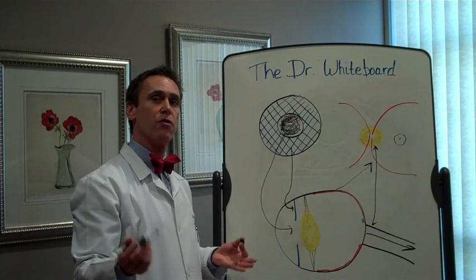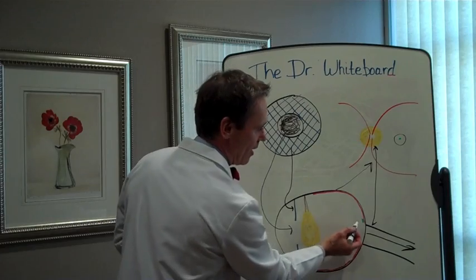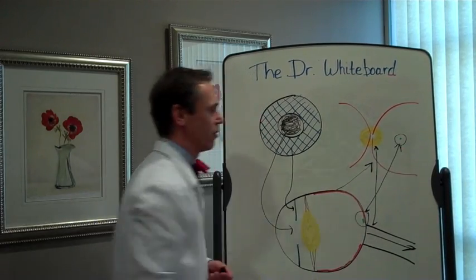And this is where we do our fine vision. This is where the light gets focused inside the eye. And the macula is right here, right next to the optic nerve.